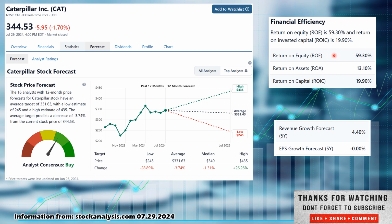Return on equity sitting at 59.3%, smoking high. And return on invested capital, very nice at 19.9%. EPS growth, I like forecasted 5% or better over the next 5 years. They have it at 0. So they are not forecasting any EPS growth. Their EPS is pretty high already, so not a huge shocker there, though I would like to see it growing over time. Revenue growth forecasted 4.4%.